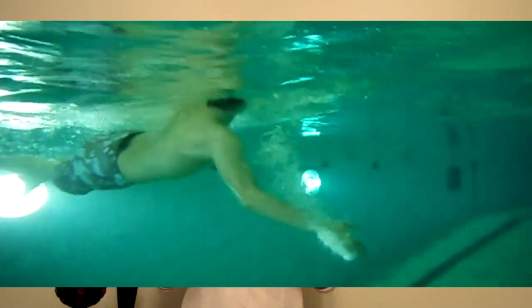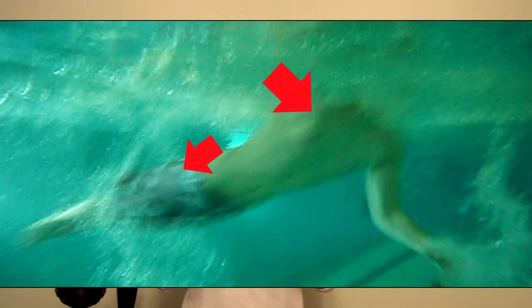That's why it is imperative to reduce drag as much as possible, specifically through precise technique, and thus become the triumphant victor that touches the finish pad first. As displayed in this video, there are three major forms of resistance that a swimmer must conquer. There is form resistance, which is the resistance between the body's positioning and the water.